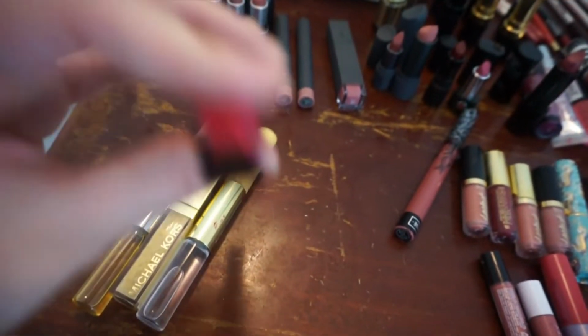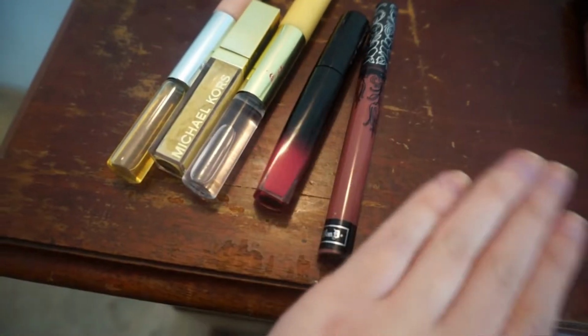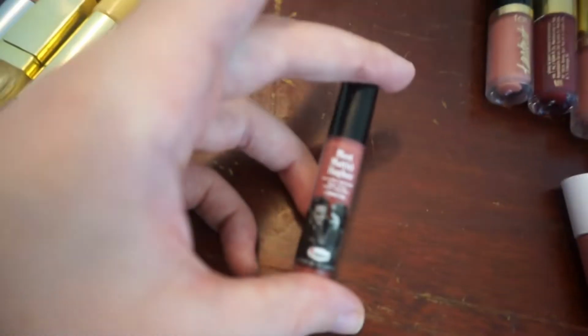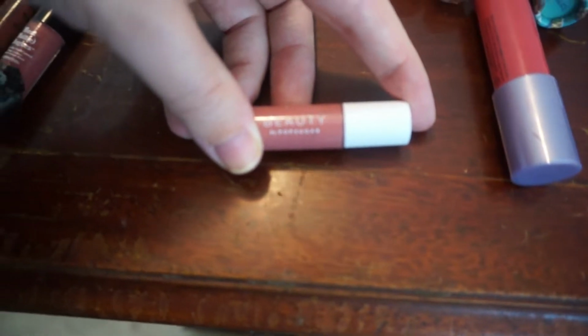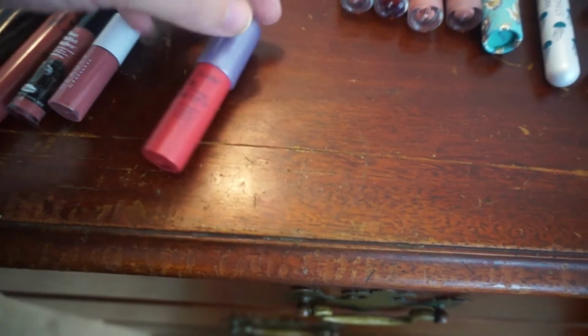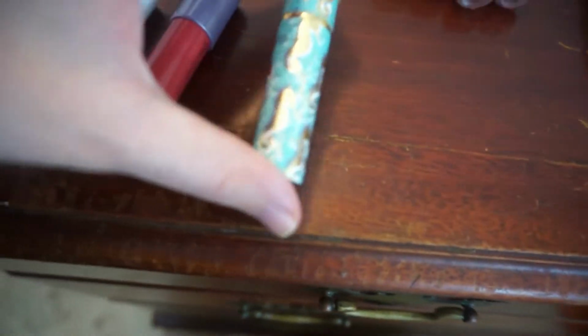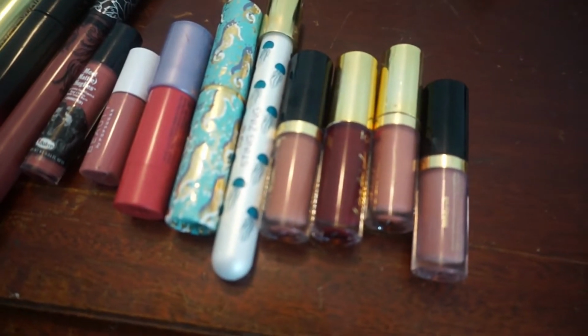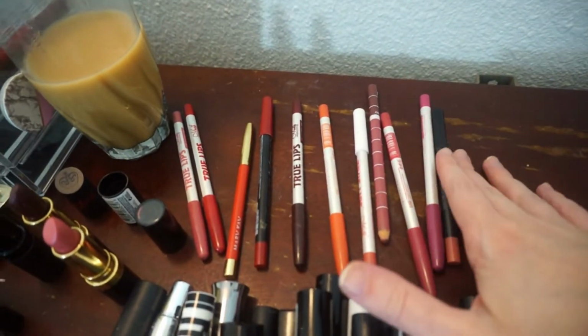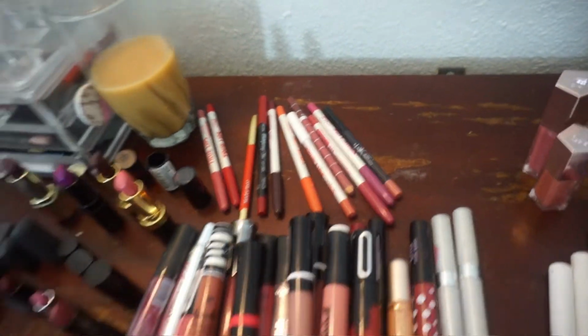I have this Lancome, this bright pink Lancome. I have this Kat Von D, which is my only Kat Von D. I have a Meet Matte Hughes from The Balm, which is one of my favorite lipsticks of all time. I don't even know what this is. Beauty by Pop Sugar, some Tarte stuff, a Tarte Lip Surgeons, a Tarte Rainforest of the Sea, basically a chapstick, a Sting Zing lip plumper. Then I have all of these little Tarte minis. And then up here, I just have a bunch of random lip liners.